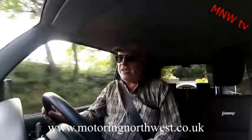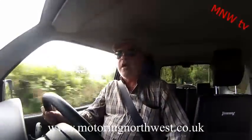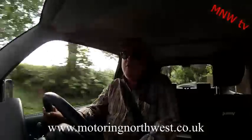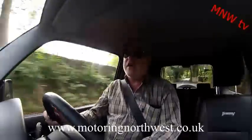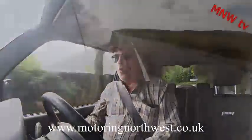It's extremely light to drive. Cornering wise, because it sits up, the body rolls over on corners. It rolls over to a degree, the vehicle isn't going to let go, but you feel like it's going to let go.